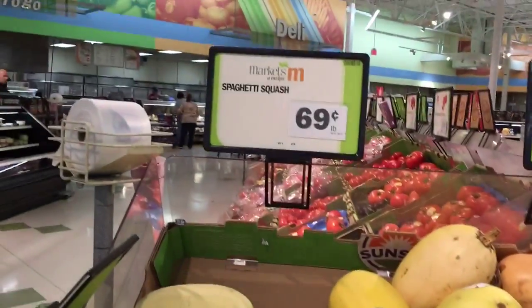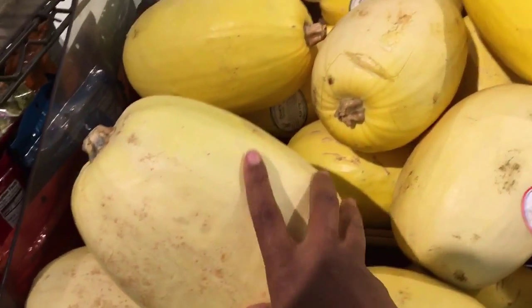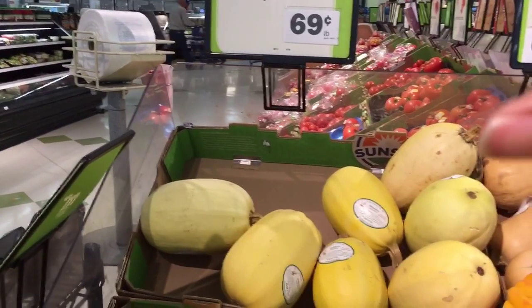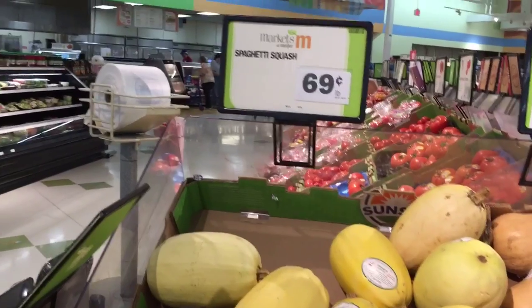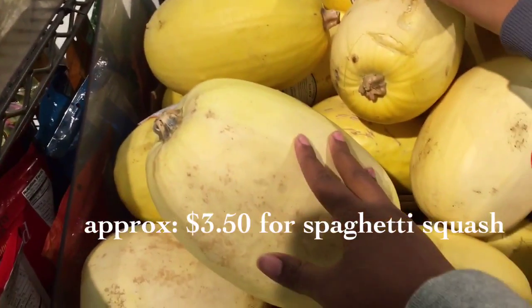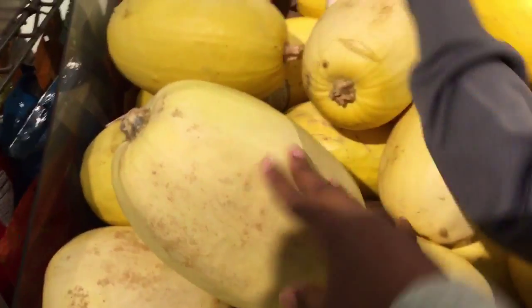So here's an example of something that I would do in normal life. In normal life, for spaghetti, I would buy one of these big spaghetti squashes. This one is like over 5 pounds. And so 69 cents a pound, let's just round up to $1, you know, because I'm not good at math. That's almost $5 for this squash, whereas a box of spaghetti is $1.20 for the gluten-free or the whole wheat.